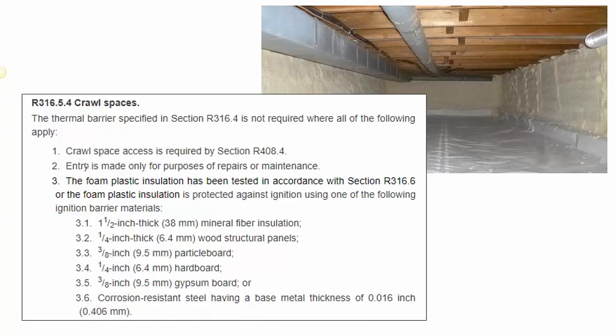So the question is, in this picture, is this okay that they have this foam on the walls of the crawl space? Yes. So let's pretend they have the crawl space access in place and they've met number 2, that entry is made only for the purpose of repair or maintenance. How do they meet number 3 in this picture? It's got the rating. It's got what rating? The ASTM E84.